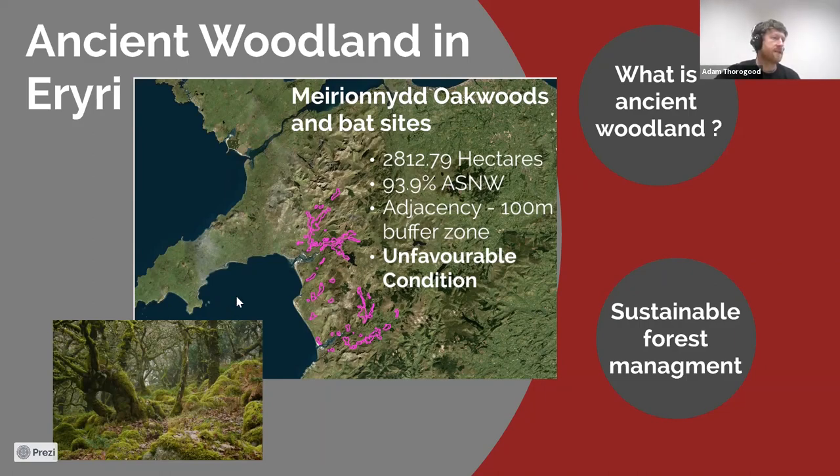But the important thing with this is that we're not just working within the SAC, we're also working within a 100-meter buffer zone of the special area of conservation. And that is because of the fact of adjacency. So often within this 100-meter buffer zone, we find conifer plantations on ancient woodland sites, and the project has money to spend to manage those conifers appropriately.